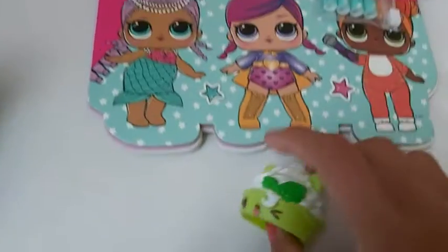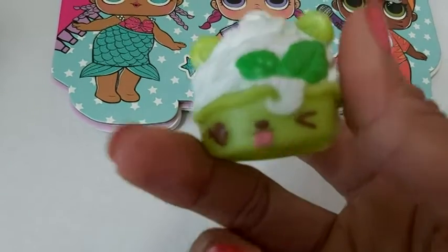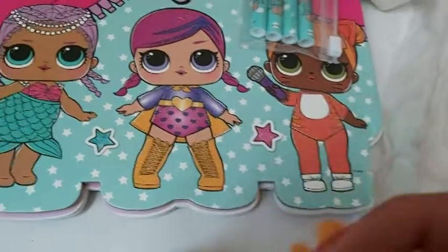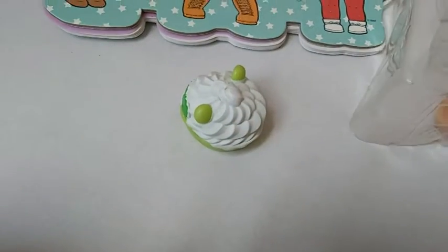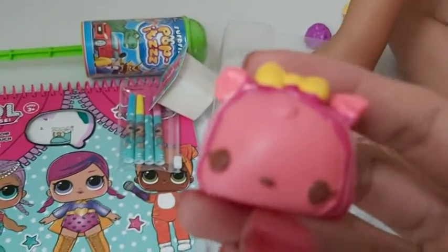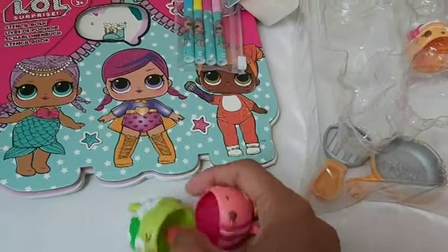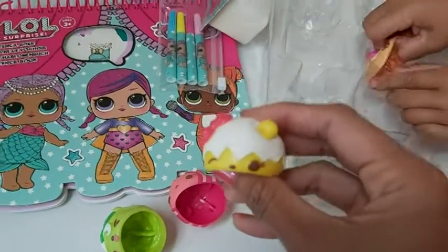It smells good. Yes. Smells good. This one. What is this? Cookie. A cookie. Smells good. Smells good. These are like coconut. This one? Coconut. Yes.